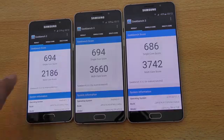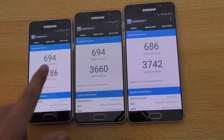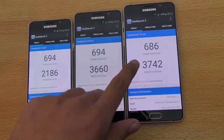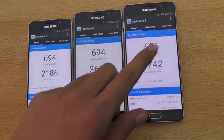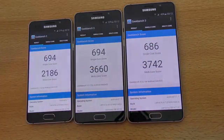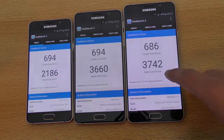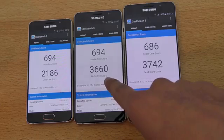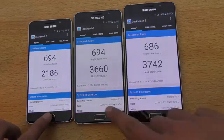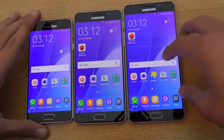But you can see 694, a very equal single core score on the Galaxy A5 and the A3, while the Galaxy A7 here scores 686, even lower compared to the A5 and the A3. In terms of the multi-core, this is where the A7 pulls ahead: 3,742 versus 3,660 versus 2,186. So like I said, benchmarks are just benchmarks. They are not the end of the story.